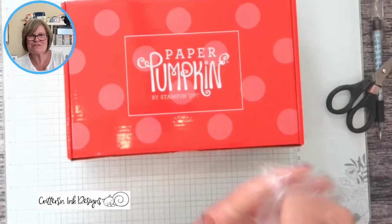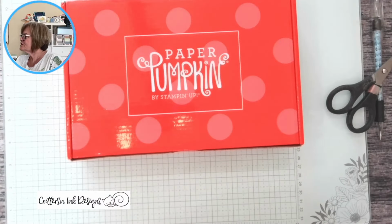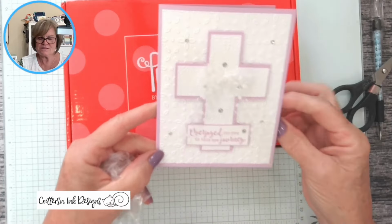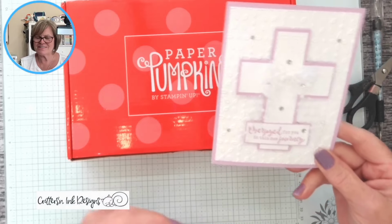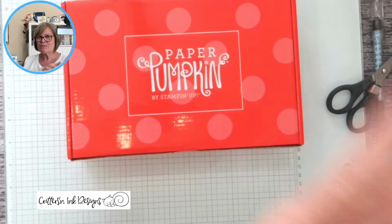She's making a first communion card for her granddaughter. And it's done. Oh, beautiful. Can I show? Of course. Oh, look at this. That is absolutely gorgeous. Nice job. So pretty. Yeah, her daughter's doing first communion, so that's granddaughter. I wish I was that young. I know, same here.